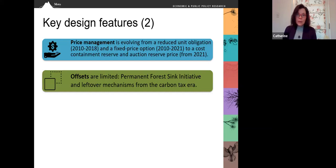Offsets are limited. This is because our ETS already has a broad scope and there would be double counting with coverage of the ETS. However, we have had offset units from the Permanent Forest Sink Initiative, which sat outside of the ETS. This will be discontinued and will be merging into the ETS in 2023. We've also had a small amount of units from other carbon tax era mechanisms, but they're not material at this point.